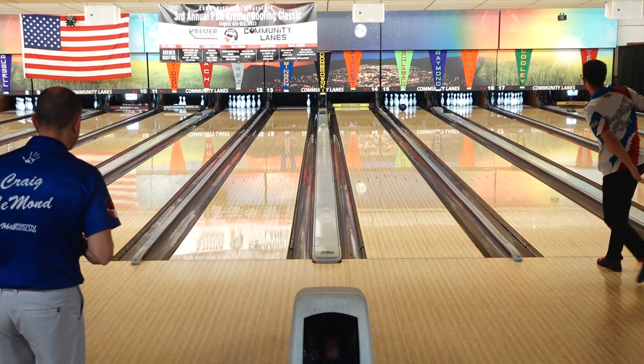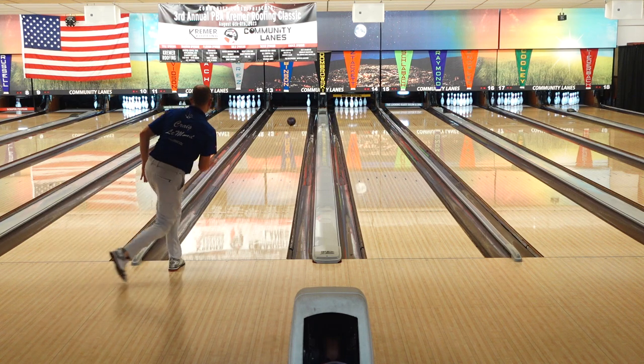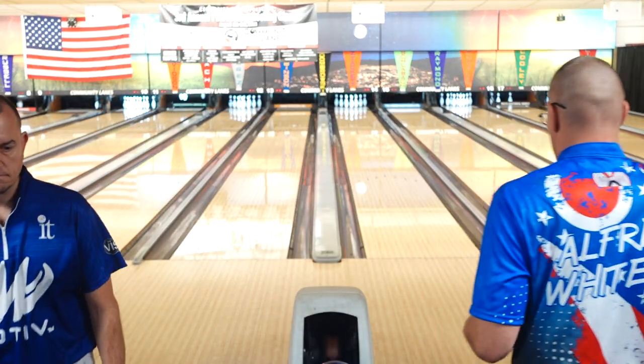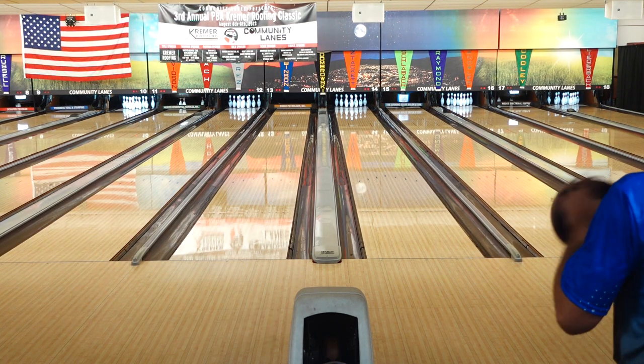Amazing to me that a lot of times you got big PBA guys like Mohawk, their kids always end up throwing it better than them. Like, look at Parker's kids, Parker Bone. Yeah. His kids throw it so well. I mean, physically, maybe not, but just ball roll and everything.